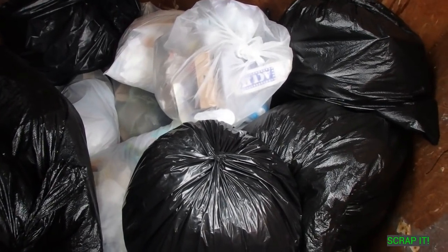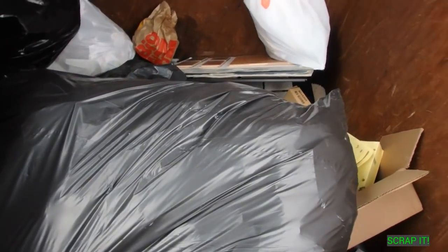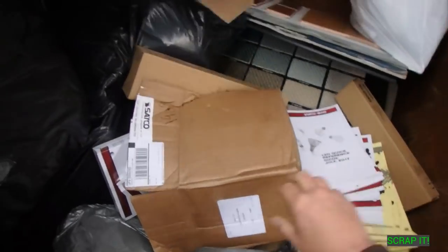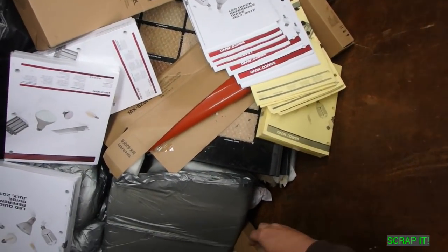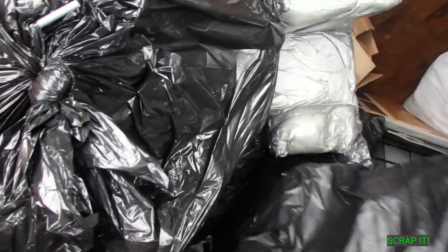This is that one that's really hit and miss. It'll be really good, and then it'll suck for 3 months, and then there'll be some junk in there. So, yeah. A little bit more interesting this time. Sort of. Sometimes there's these carpet sample books in here, which I don't want, but it's not just all full of packing waste this time. Which is good, I guess.